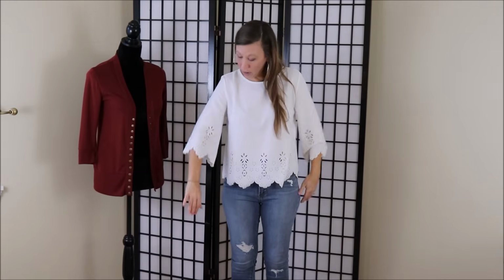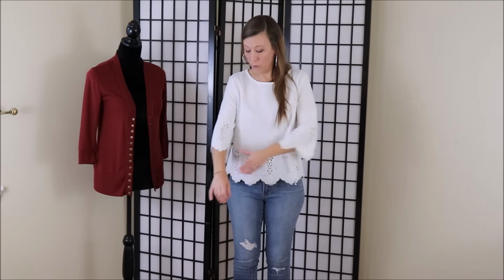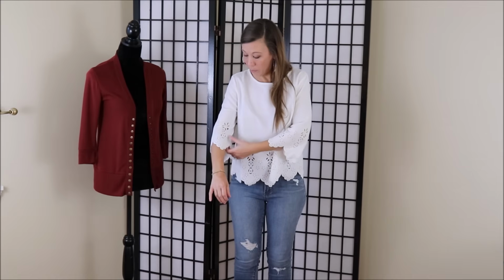Okay, next up we have this white top, the laser cut top. I think the laser cut detail is very beautiful. According to the picture on the model, I think it is meant to be a little bit looser, a little bit more oversized, and so I think maybe that's why they sized up to a medium for me. I like it, I just don't know that I'm over the moon for it.